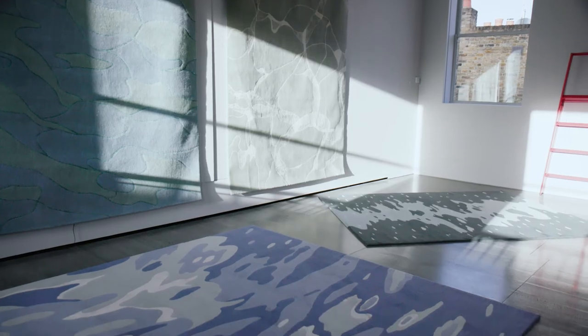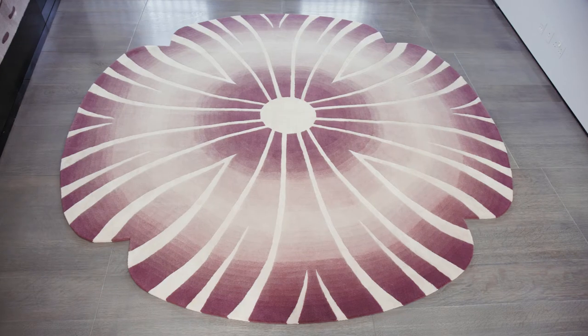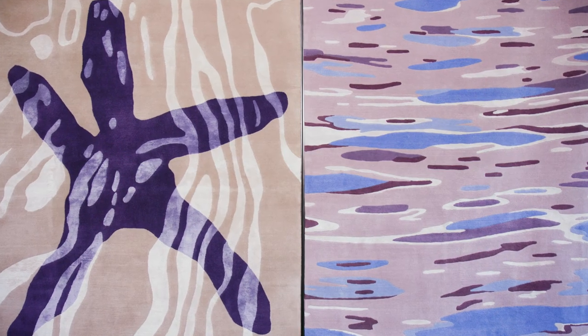In current times where people want to feel connected to nature, I think it's amazing how you can bring it in to the home through these works of art themselves. I was worried all the time that it wouldn't work as a carpet. Why would anyone want the sea on their floor? But I just thought, I'm going to do it anyway.